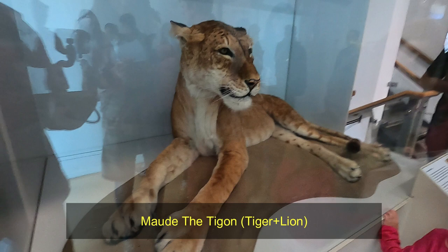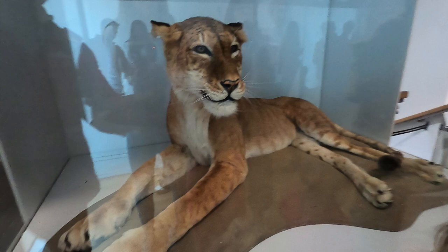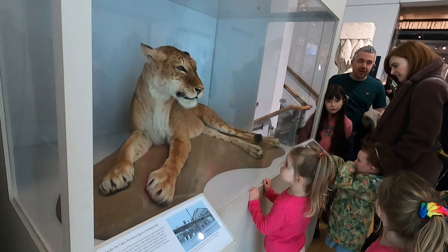Light as well, so I think it depends whether it's a tiger that came to birth. Why is it? Oh, right. Same difference.